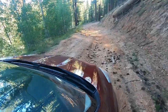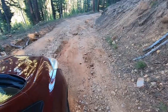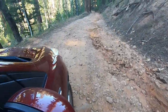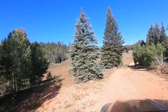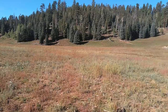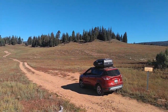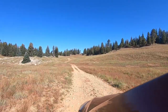Key to successful off-roading is picking a good line, having good tire placement, and going slow. We came out of the woods and into a meadow. This was not a surprise to me, as in researching the drive, I learned that there was a 2-mile-long meadow. But what we came across next was totally unexpected.